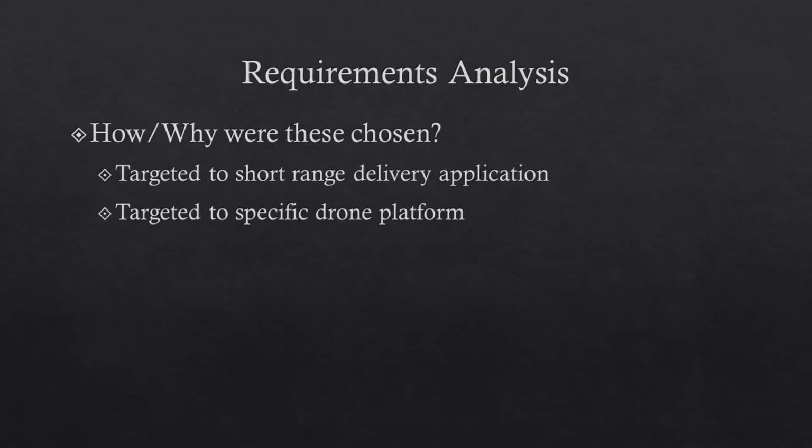These requirements were chosen to target the scope of our project, which is really a short-range delivery application. We need to be able to do basic functions, like prescribe pickup and drop-off locations. Our requirements were chosen to target the specific drone in question that we have access to, which utilizes a Pixhawk flight controller with a PX4 autopilot firmware.